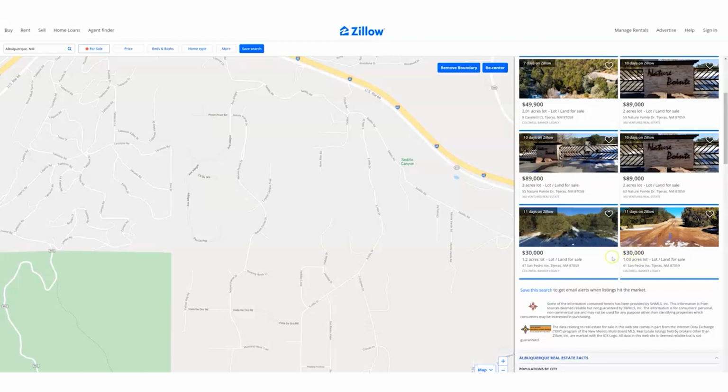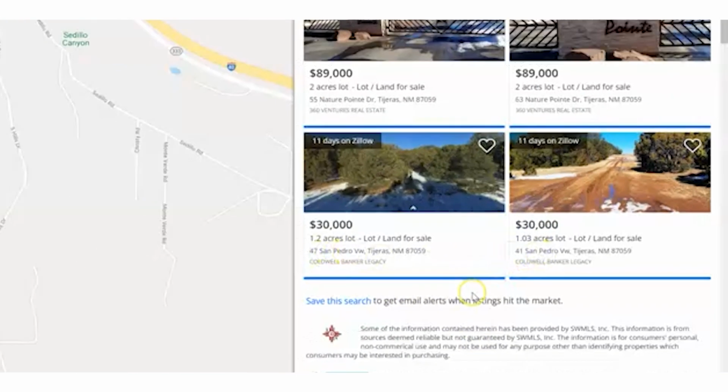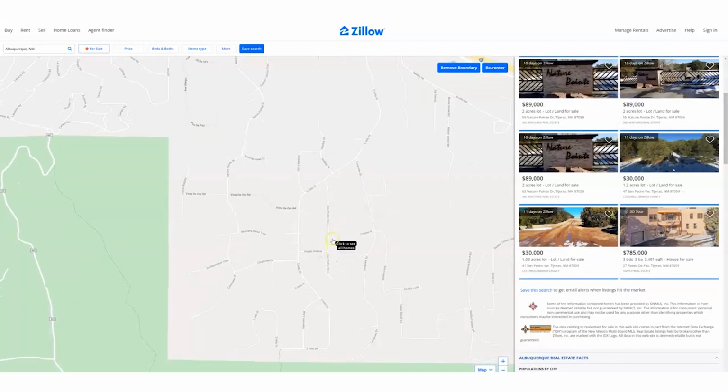also for $30,000. Now, what is even more notable about these properties is that they are located respectively at 47 San Pedro and 41 San Pedro, which means they are on the exact same road as our property, a 1 acre lot priced at $20,000. They are right here somewhere. So I think that illustrates exactly how competitive the pricing is on this particular property, but I would encourage you guys, look around, look on the MLS, look on Zillow, look on Redfin, see if you can find anything that actually tops this. I would be surprised if you can.